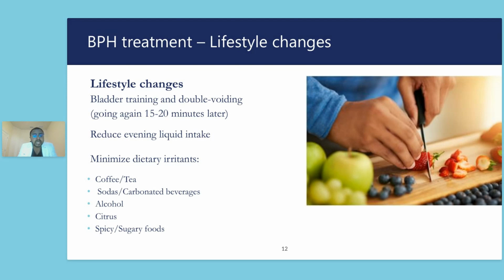You can also minimize dietary irritants such as caffeine, coffee, tea. Alcohol is a dietary irritant of the bladder. It can cause increased urination. It's also a diuretic. Citrus, spicy, and sugary foods can also cause irritation to the bladder and lead to frequency of urination and urgency.